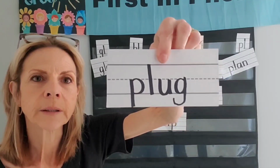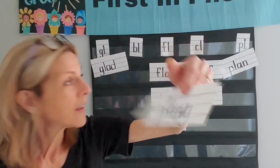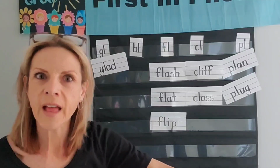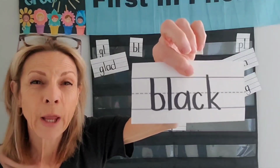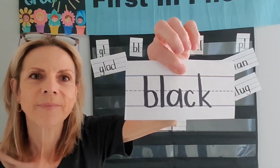PL, pl, plug, correct. Plan, plug. Here's a good one. It's got five letters, but it only has four sounds, because you know what CK in short vowel words makes, just one sound.